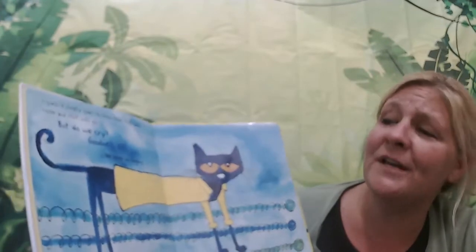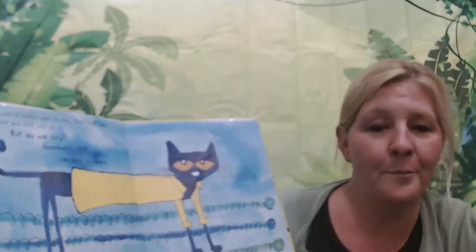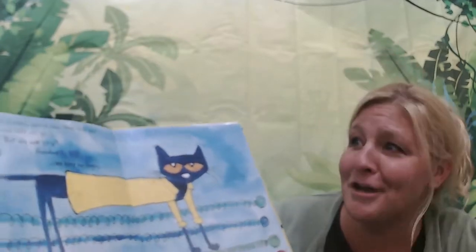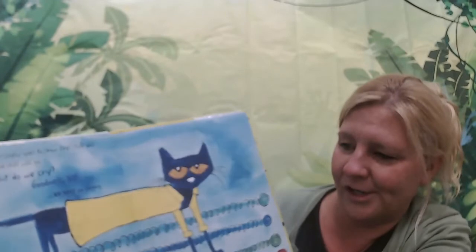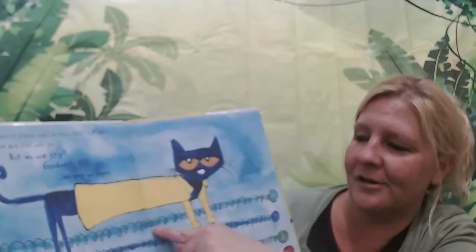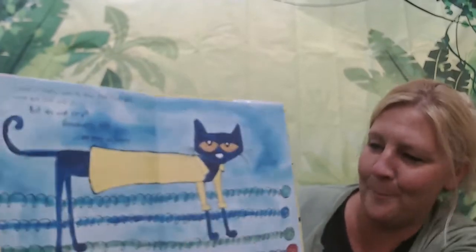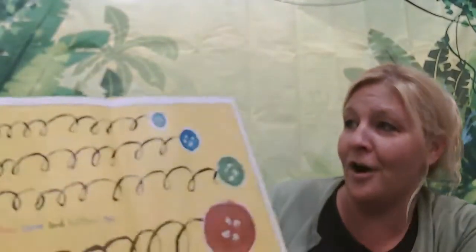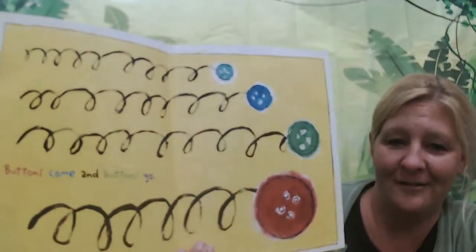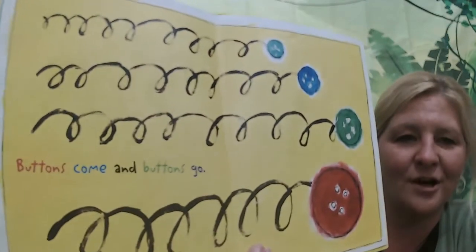I guess it simply goes to show that stuff will come and stuff will go. But do we cry? Goodness no! We keep on singing. And look. Brrr, brrr, brrr, brrr, brrr. All of those buttons. Oh, and they still are going. Buttons come and buttons go.